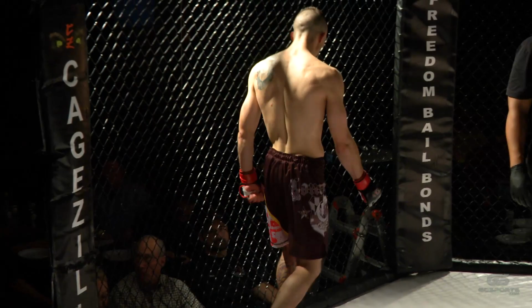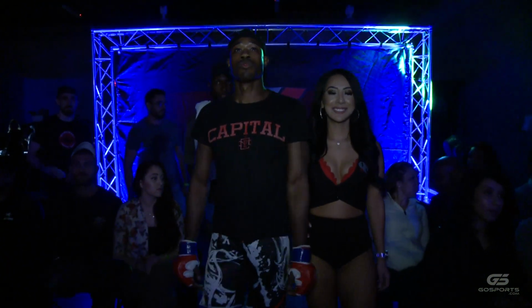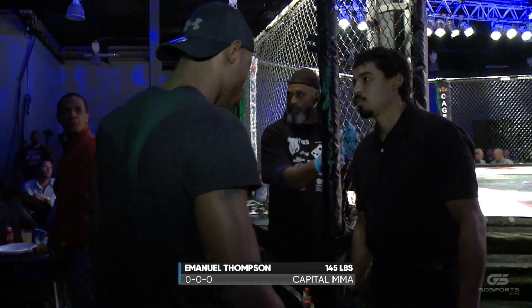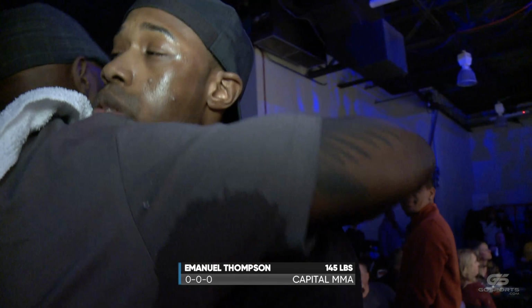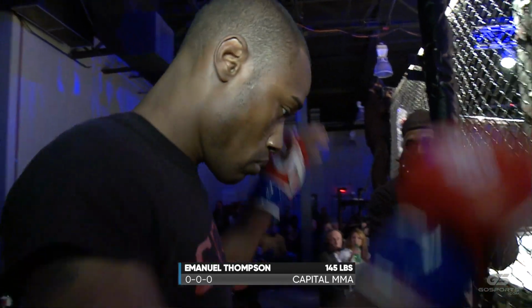And his opponent, making his way to the cage and fighting out of the blue corner, it's Emanuel Thompson. Emanuel Thompson, 5'10". He's also 144 out of Capitol MMA, and we've seen those guys plenty tonight. He is also making his MMA debut, and we saw with Connor Mosby, Capitol does not send somebody to the cage unless they are ready. A lot of good guys coming out of both these camps. These schools are pretty impressive.